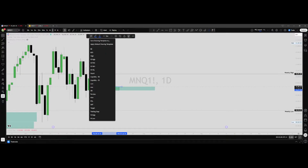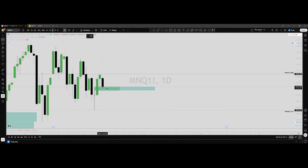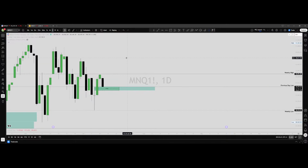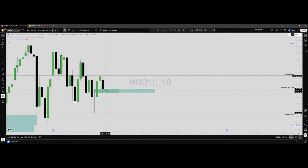Okay. So we are currently trading below previous day's low. Previous day's low is what? 29,677.50. Okay, so that is previous day's low. My bad. That is previous day low right here, and we have previous day high very close to weekly high, so we'll just leave it as it is.